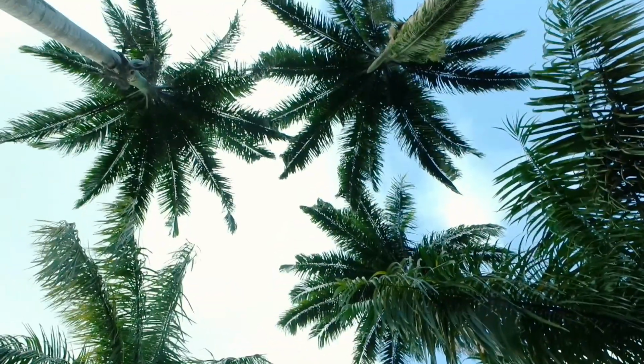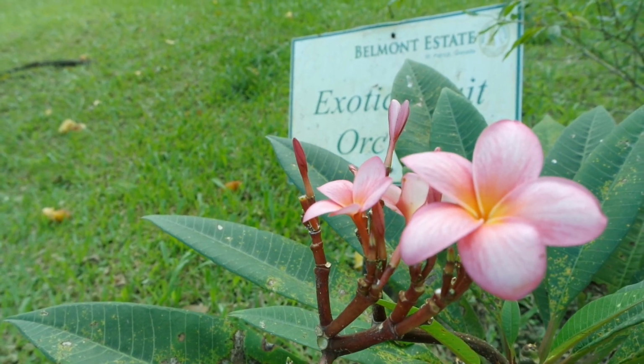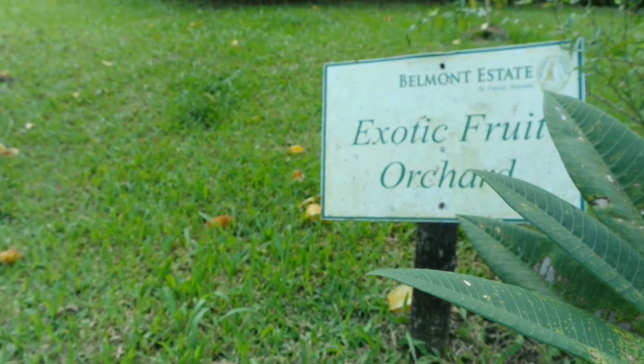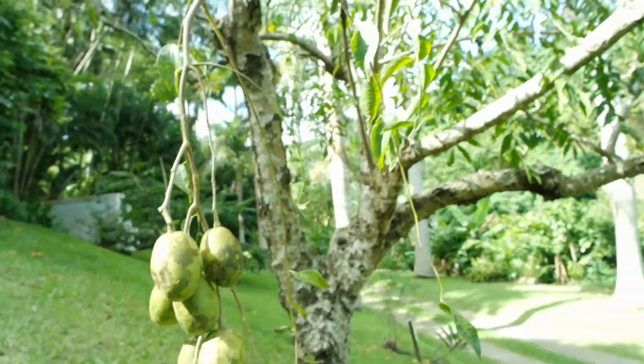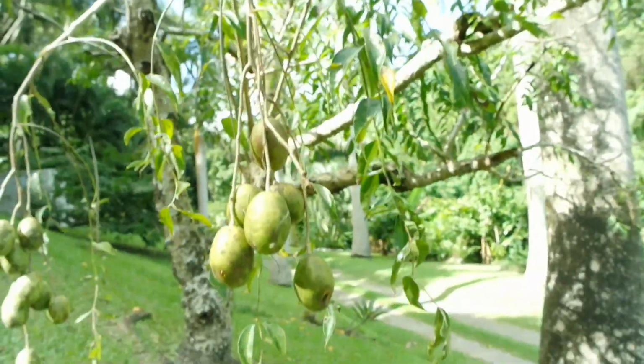At this point, we've covered chocolate, we've visited the goats. Now, let's check out Belmont Estate's exotic fruit orchard. I just love the sound of that. Like, I want to have my own exotic fruit orchard one day. And first up, the golden apple. Although these are not ripe yet, so you don't quite get why they're called golden apple.